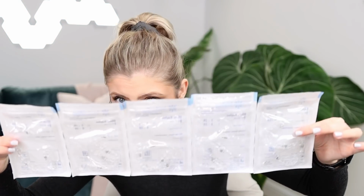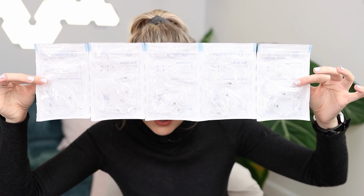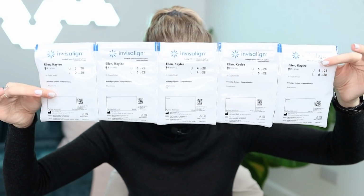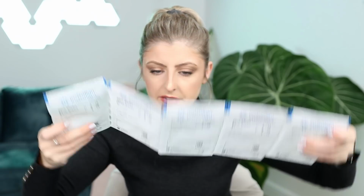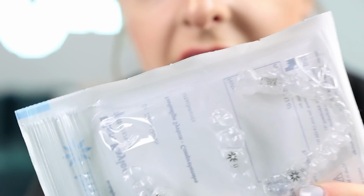So your trays come in sheets like this. Sorry, it might be a bit blown out and the camera is desperate to focus on my face, but that is what they look like. And if I flip them over, you will see there. That's what they look like. I'll try and show you that. Sorry, it really is blowing out. Try and fix that a bit. There. You see that? Those are the Invisalign in the trays.